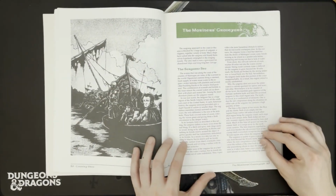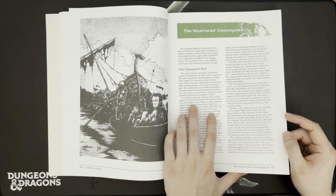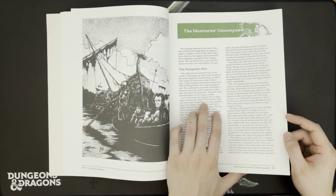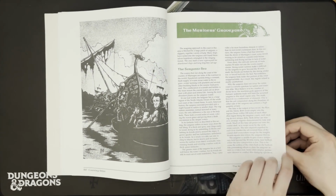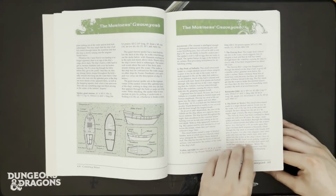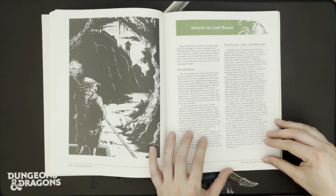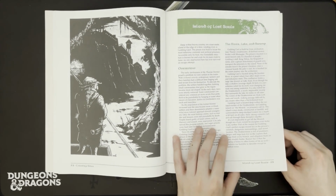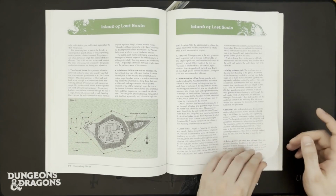And then the next one is the Mariner's Graveyard. It says that the Sargasso Sea is a large region of the North Atlantic Ocean off the southeastern coast of the United States. So this one might be a bit more Caribbean themed. And then the next one is the Island of Lost Souls. And this one says, deep within Bayou country on a man-made island at the edge of a slow winding river is a jail. So this is more of a prison themed site.